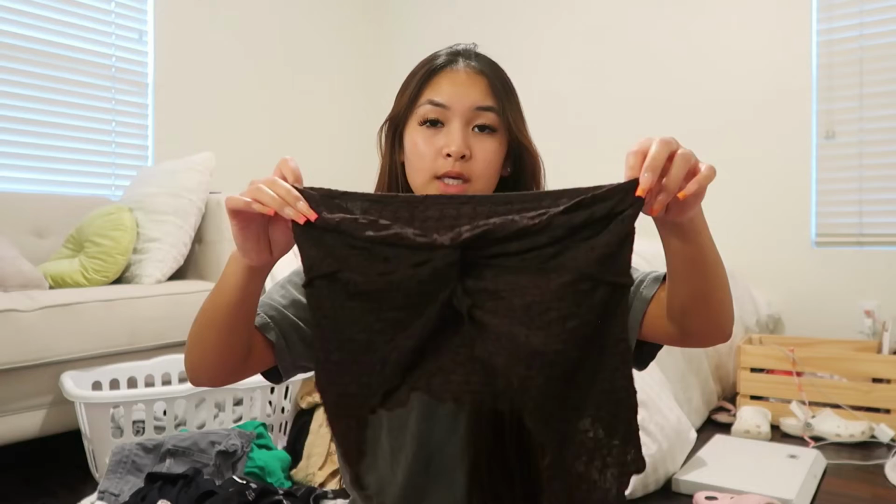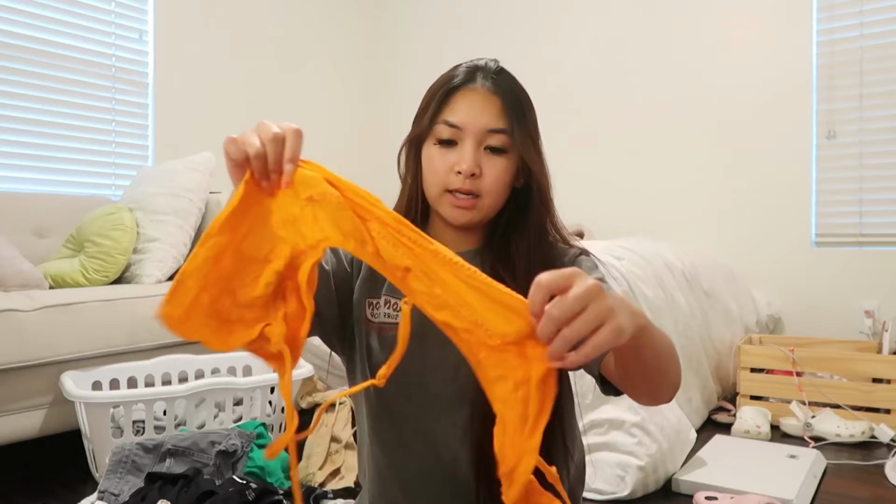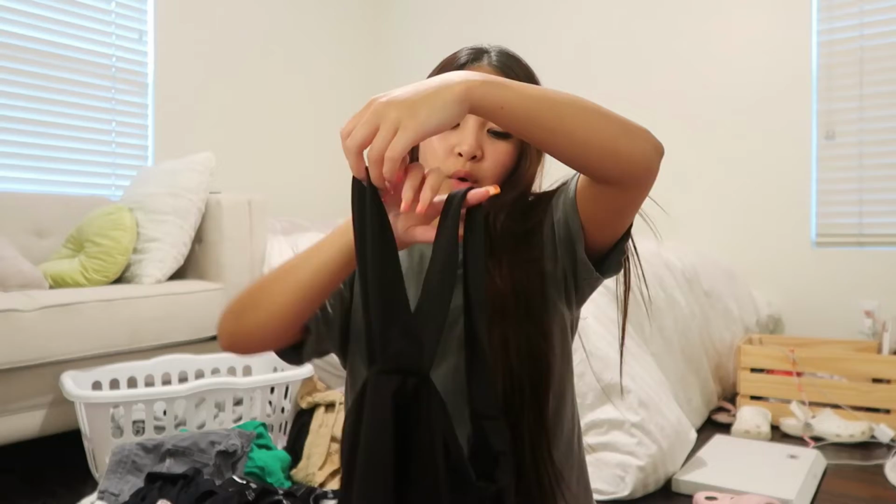I think I might combine my bottoms with the tops because this packing cube is a little bit bigger. So the first one is this brown top. It's really cute and textured, and it basically just cuts down the middle. And this one is an orange top. It's a nice little crop top. This one is a black top. It looks like this. It has a cross in the back, which I really like.